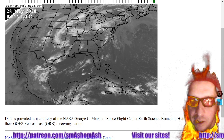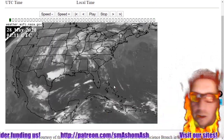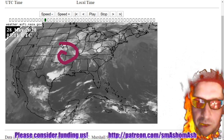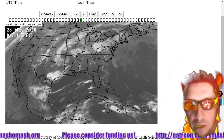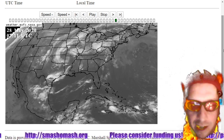Here's what's going on in the cloud layer. And you can see that. Oh, actually, that is counterclockwise rotating. My mistake. That's a counterclockwise rotating low pressure cell there. It's quite large. And it doesn't have a whole lot of dry air in it, it looks like.